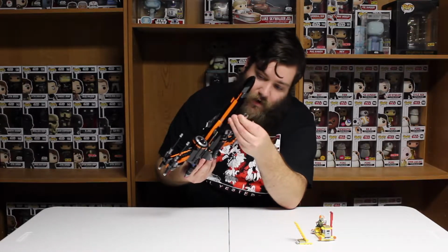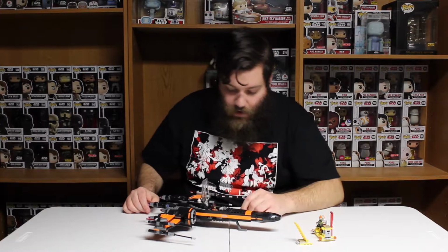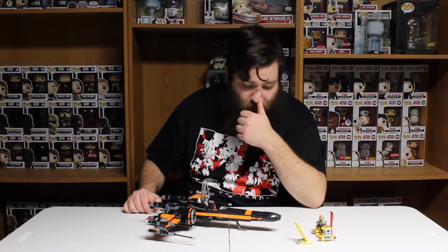It has a standard landing gear system. Put it down, obviously. You got room in here for Poe and a place to put his blaster, which is really nice. A really great minifigure.